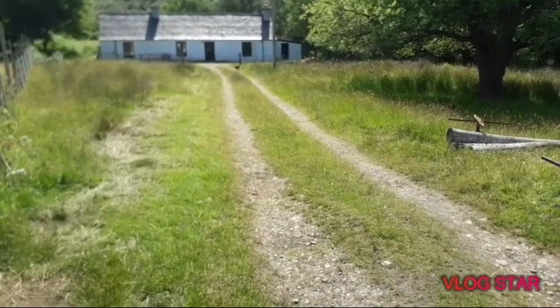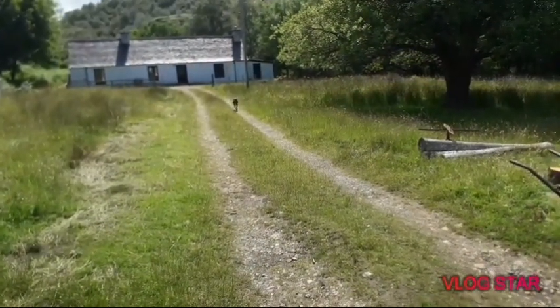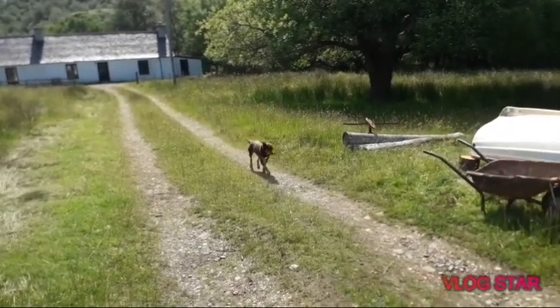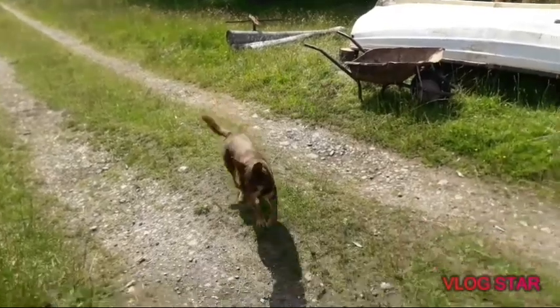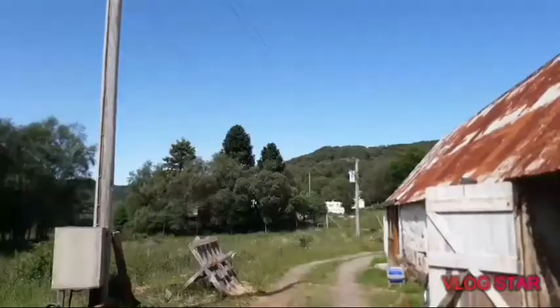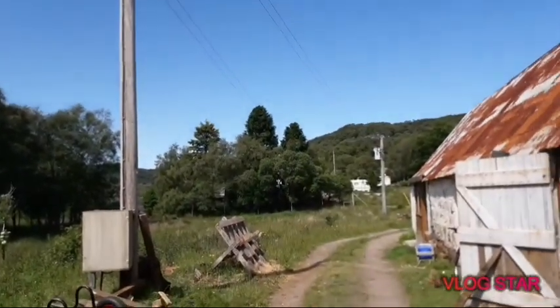Come on, Toot! Good dog. Good lad. Well done. There was a yellow warning of rain. Okay.